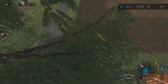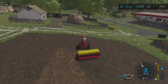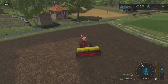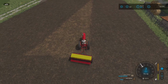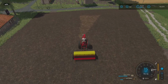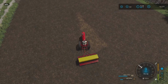Did we get that bit? Few fields I've noticed around that need harvesting. I've not really looked at any contracts. I suppose that's something we could have done. Get this finished and we'll just check, see if there is any worth doing. The trouble is where the fields are very small, there's not a lot of money in them.